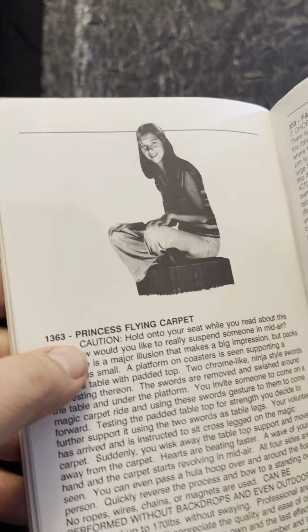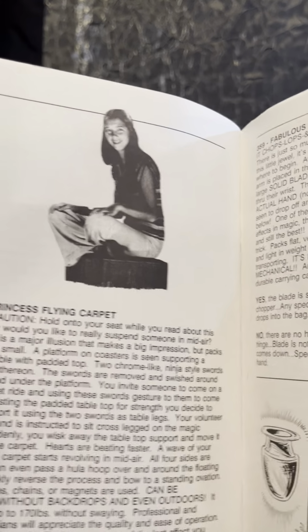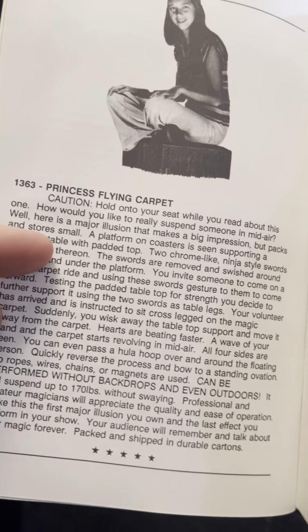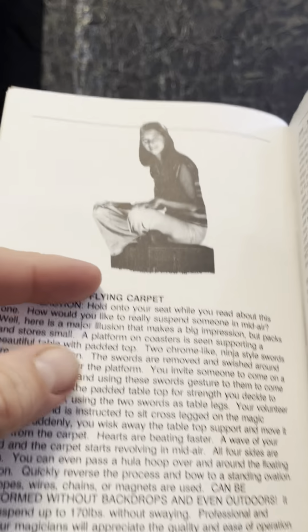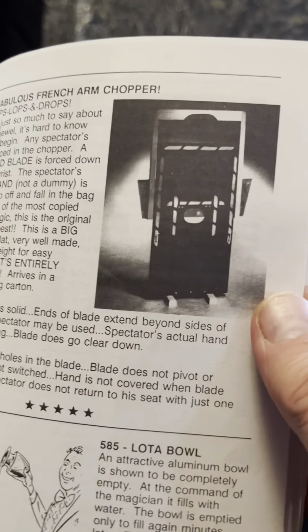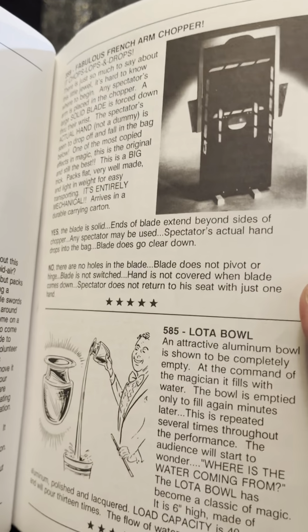Flying carpet, don't have that one. Wouldn't mind having that one. I always like levitation, so I don't have that trick. The arm chopper, I do have that, and I do have a video with it.